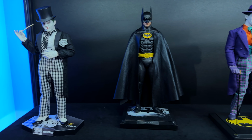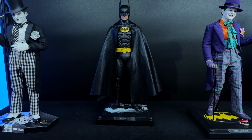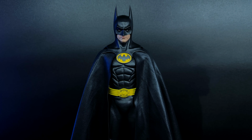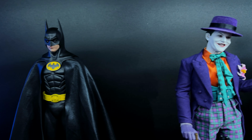And then we do have the 89 Batman. He does have a custom cape. Can't remember who made this one. I did get it from a collector off of Facebook. But this is a great figure. If and when he is actually reissued, it's going to be great for a lot of people to get. I'll probably get another one because the purrs are broken in that one.